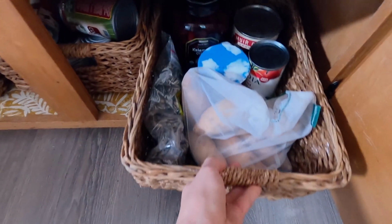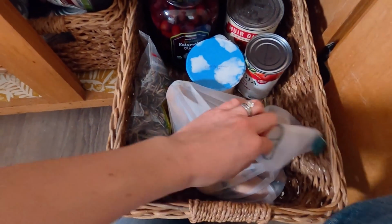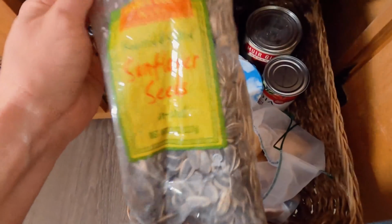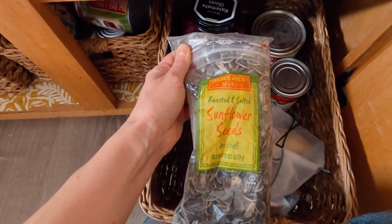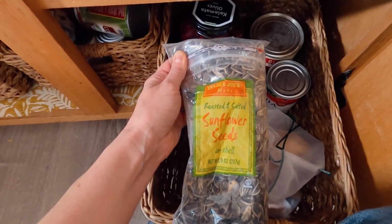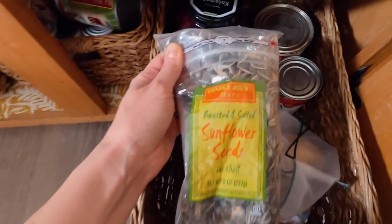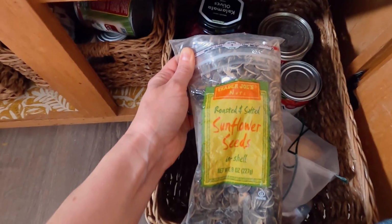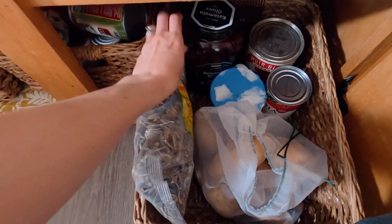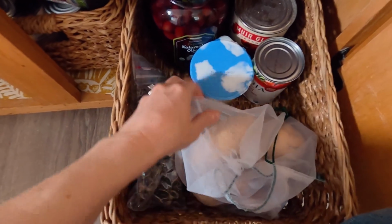So in here, I have pretty basic backstock stuff. I have some sweet potatoes in this reusable produce bag. I haven't been able to find sunflower seeds in bulk anywhere. If you live in Southern California and you know of a place to get plastic-free sunflower seeds, please share, because Trader Joe's is the only place that I've found that has even sort of a big bag. Anyway, those are my treat, sunflower seeds, so I have those in here.